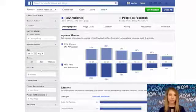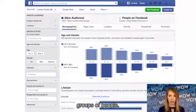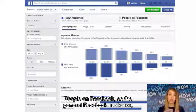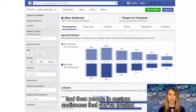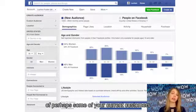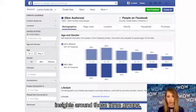Make sense? You can view this information for 3 different groups of people. Let's scroll through and see if we can get this up to date for you. People on Facebook, so the general Facebook audience, people connected to your page or your event, and then people in custom audiences that you've created. We're going to touch on that more, but people in custom audiences, that's an audience made up of perhaps some of your current customers. And then you can segment the audience data and Audience Insights around those 3 groups.